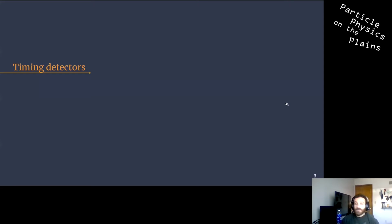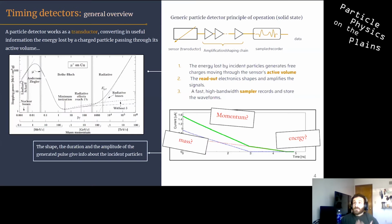So let's start with the timing detectors. So first of all, a general overview over detection in general. A particle detector is basically a transducer, so an object that converts a certain physics quantity into another one. In this case, it converts the energy released by the passage of a particle through its active volume basically into an electric signal, a current that we can detect and study.